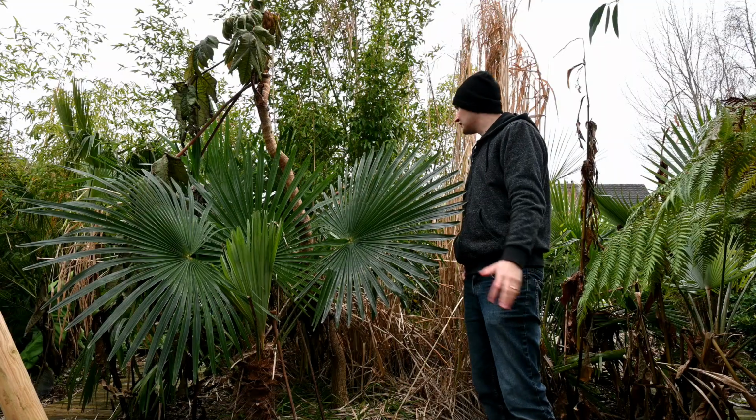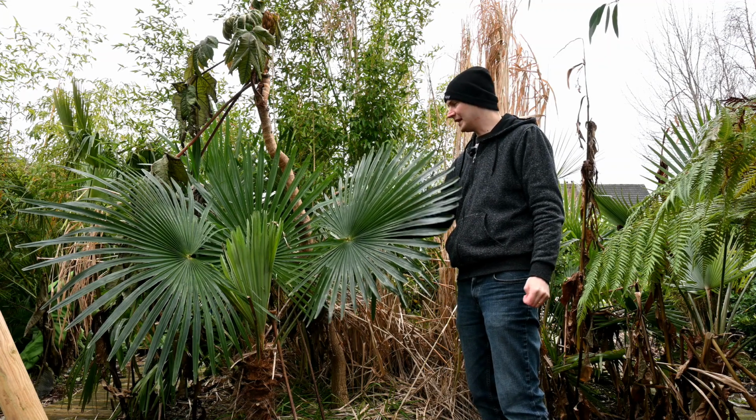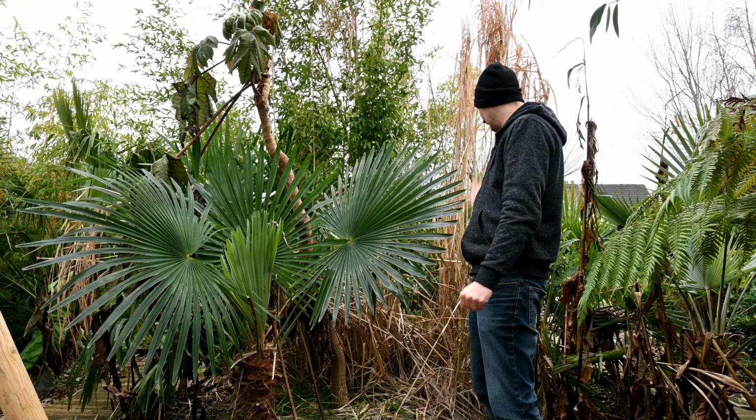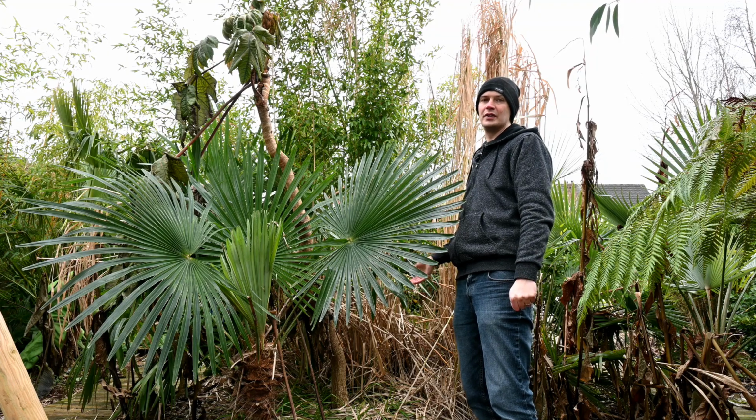So this is the other side of the bed looking back towards the house. I've got these beautiful palm trees down here which I'll let grow higher than head height eventually, but I will put some colour in this area once the miscanthus grasses are removed.